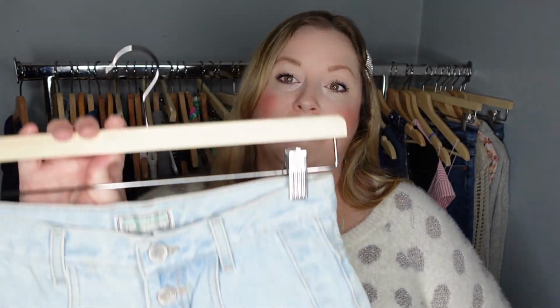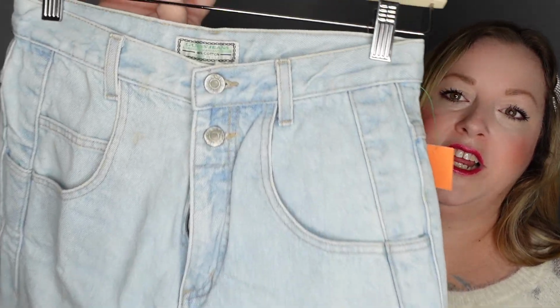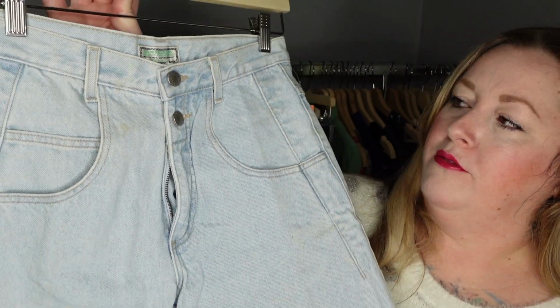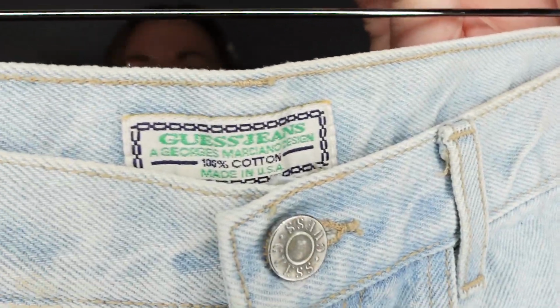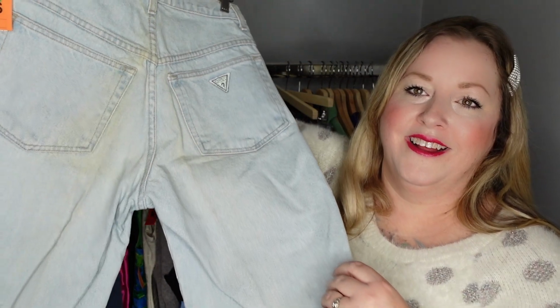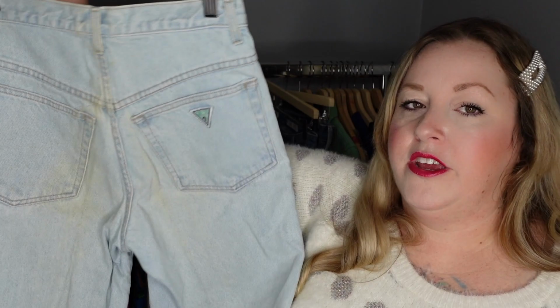But then I was on a roll because I found these, which I love the light wash with this weird stitching. Two buttons, but zipper, so it's not all the way button fly. Again, Guess. These probably were owned by the same person. Here's the green Guess triangle logo in the back. Super cute. These have a little discoloration here, but I use something called Retro Clean, and I will soak these in them for 48 hours, sometimes 24, depending. Sometimes 24 is all it takes, but I will soak these and that stain will come right out.